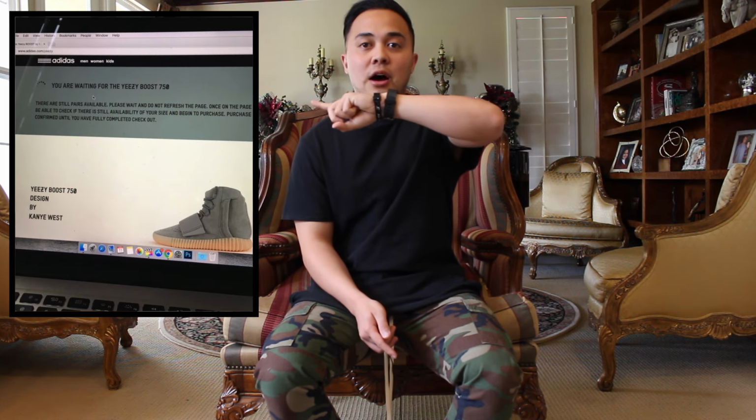So once the shoes went live, or Adidas went live with the Yeezy Boost 750s, you saw a picture that looked like this, which essentially stated that you were in line or in queue, and that I would be forwarded to the page that would ultimately lead to me being able to choose my respective size. I did not expect for it to take this long. Shout out to you guys who waited that long and took an L. That was a little bit ridiculous in my opinion.